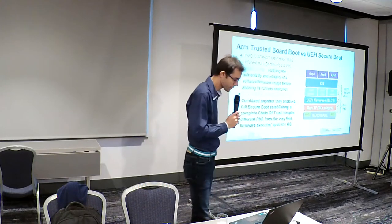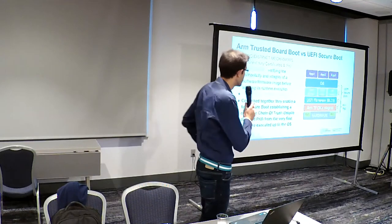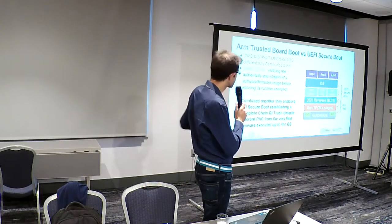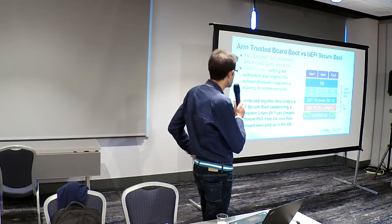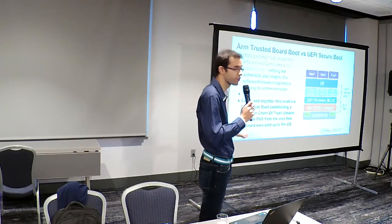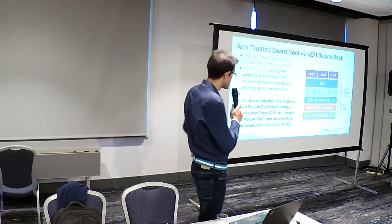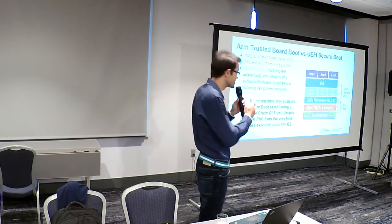So, what are ARM Trusted Board Boot, TBBR for friends, and the UEFI secure boot. So those are two distinct specifications that define different keys, different certificates, but basically they have the same goal: verifying the authenticity of the software images, so building the chain of trust. The only point is that they target different bootloader images at different layers. So on the right, you can see a high level picture. Then we will go into detail about this picture.